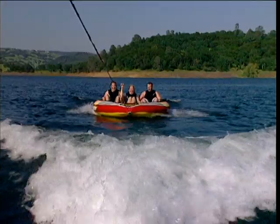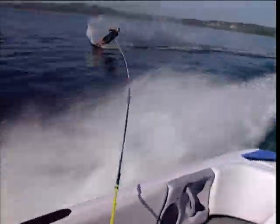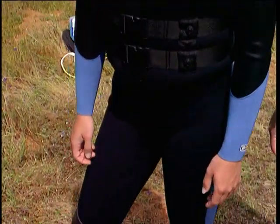a ride behind a boat. In the next few minutes, we're going to look at features common to all towing sports, but in particular focus our attention on water skiing and wakeboarding. We'll show you what to expect before you hit the water. We'll show you how to be prepared with the right equipment and the right gear. All through this video, we'll be emphasizing safety. No matter how skilled you are at these activities, it's obvious you don't want to get hurt.